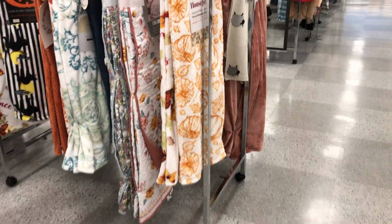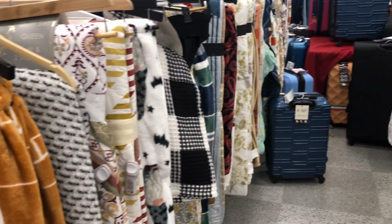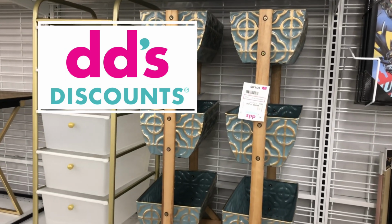However, I got a bonus clip for you. I went to DD's next door and they had a few things, so I took some pictures and a little clip of the little bit of things that they had.